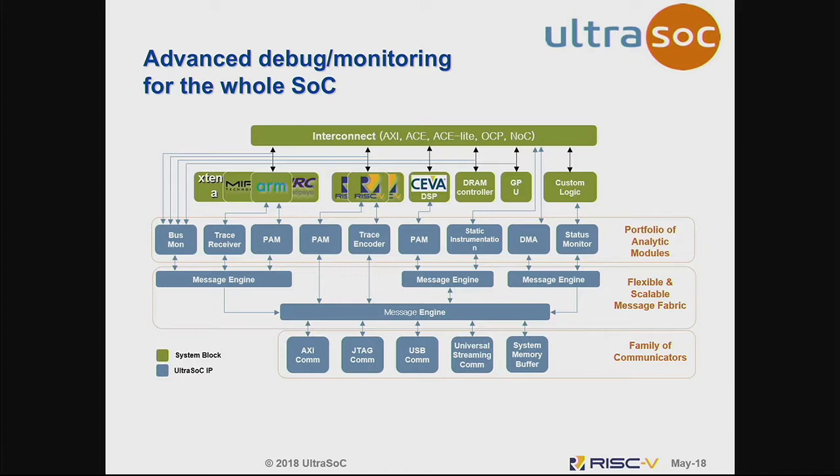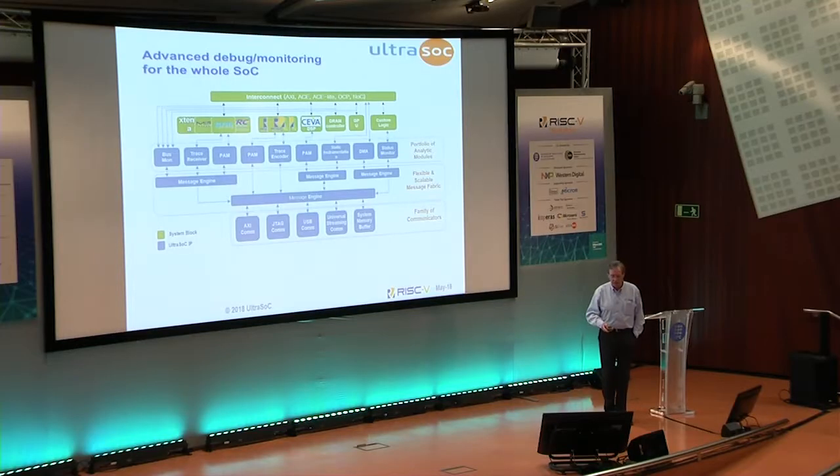And what it allows you to do is to monitor and control all of the different components in there to give you visibility and controllability into the hardware that's in there.